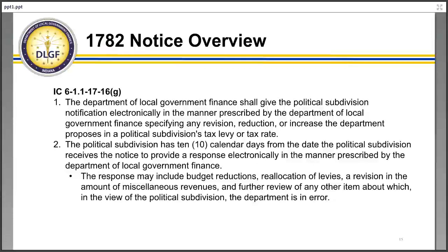Now, the response that you send back may say no changes are requested, or it may include budget reductions, which would be reducing the 2019 budget to better fund 2020 in this case. Reallocating levies. So let's say you adopted over your maximum levy. We took it from the general fund, but you would prefer it to come out of another fund. That's another good example of something you can change.